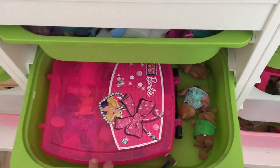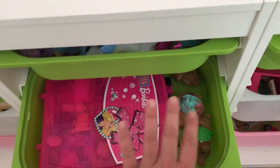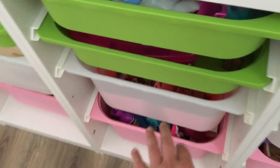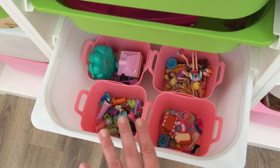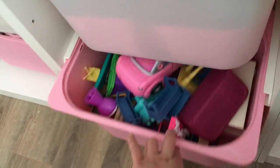And out of all of the teeny tiny little accessories, what is in this Barbie bin is what she has left. There's a few things still in the playhouse here. There's just a few things still left in there, but we've pared it down to that manageable amount. In here, this is the Polly Pocket stuff, and this system has always worked and stayed organized, so I just put all the pieces back that I found.